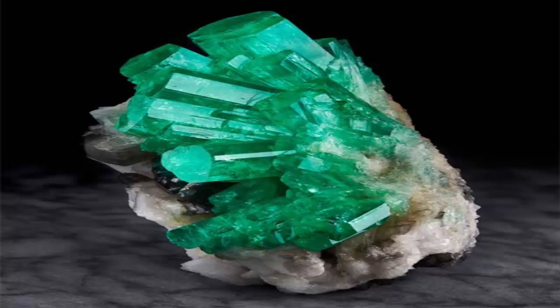Emerald is a cyclosilicate. The word emerald is derived, via Old French esmeraude and Middle English emeraude, from Vulgar Latin esmeralda, esmeraldus, a variant of Latin smaragdus, which was borrowed via Ancient Greek smaragdos, green gem, from a Semitic language.